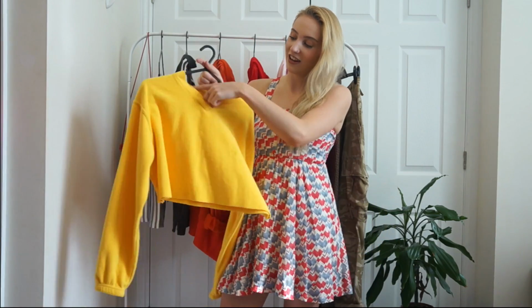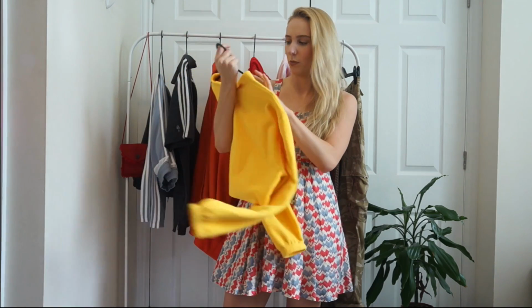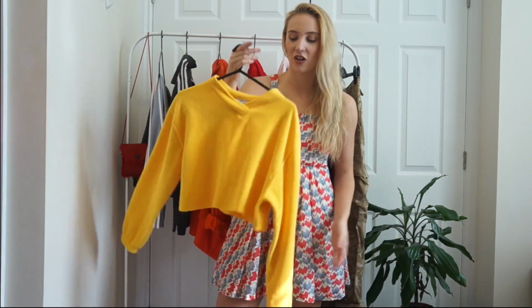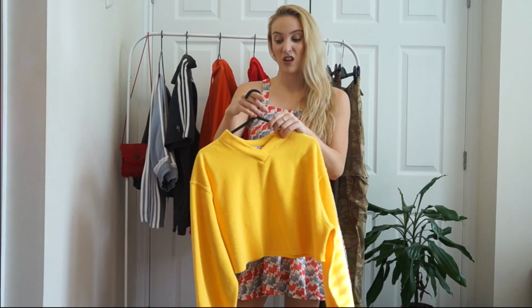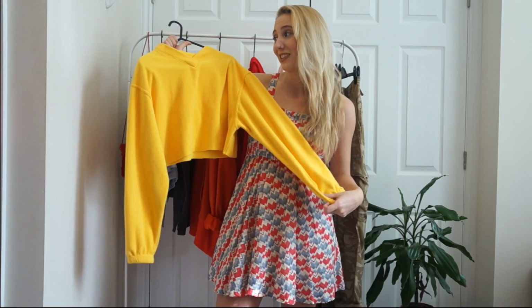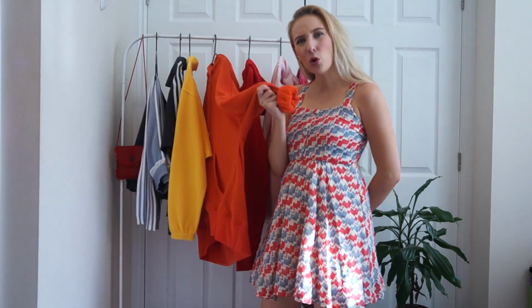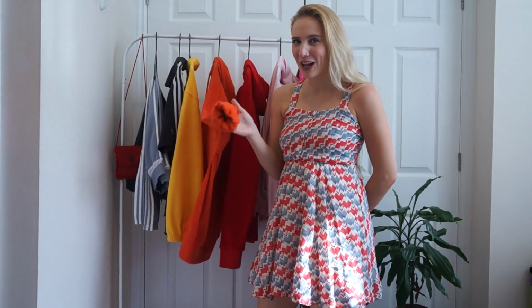So it's got this little V-neck and this little logo for the company, which is Valerie Herman, which I've never heard of. Like I say, I just picked it up in a charity shop. It was like a couple of pounds, and I call it my Bob the Builder jumper because it's very Bob the Builder yellow. Again, another bright and popular colour at the minute has been orange, although I'm not too sure if it is my kind of thing.